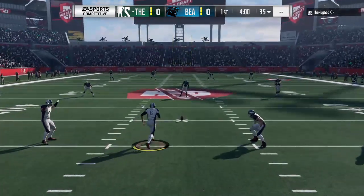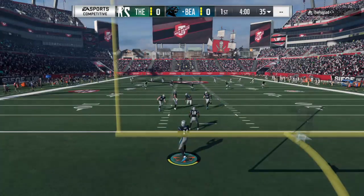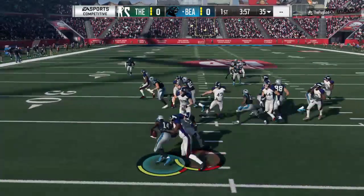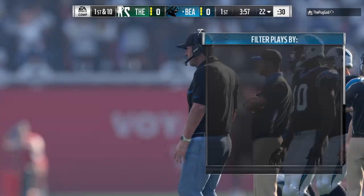Here's the punter, Sam Martin, now ready to get us started. And off we go from Tampa. That's fielded in the end zone. And he'll take this up past the 20 and down at the 22-yard line.